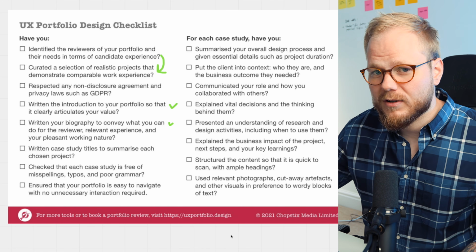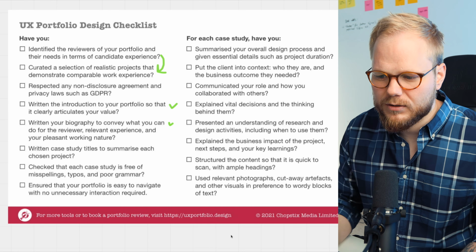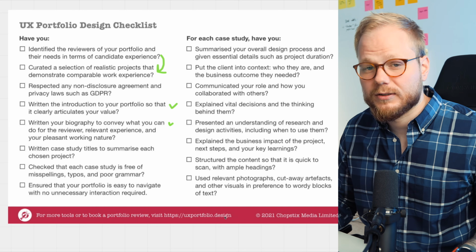And I would advise, if you have a portfolio, immediately go through these points and see if it sticks, or just schedule a portfolio review with Ian, because he's open to it on that uxportfolio.design site.